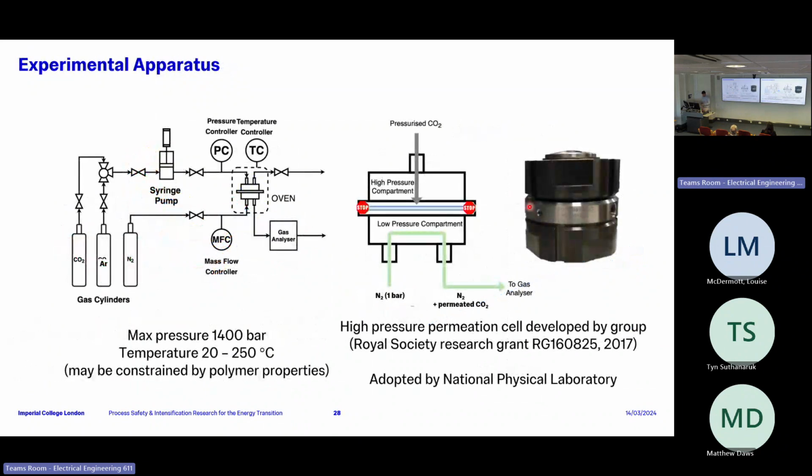We are interested in measuring this rate of permeation up to pressures that are relevant for the storage of CO2 and hydrogen. And for this, we developed this here, which is a permeation cell with a polymer sample squeezed between it. That works quite well and has been adopted by the National Physical Laboratory for high pressure permeation experiments.